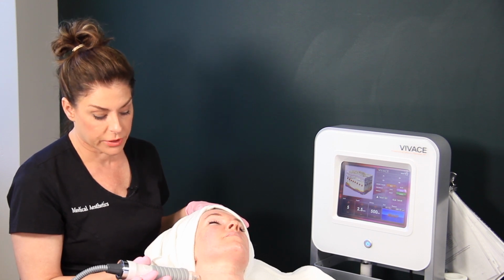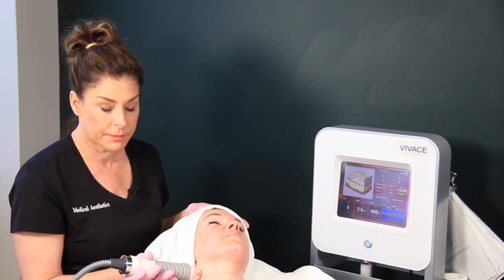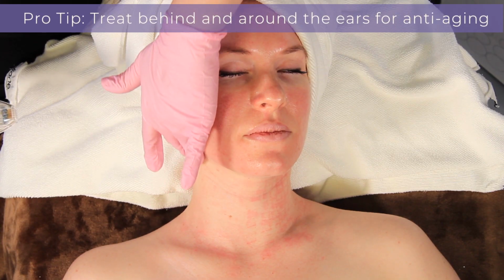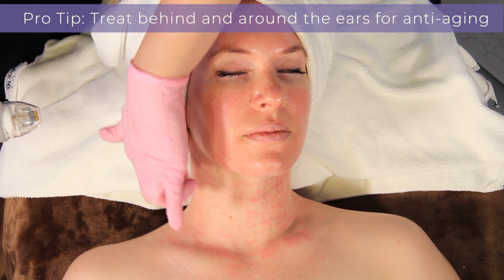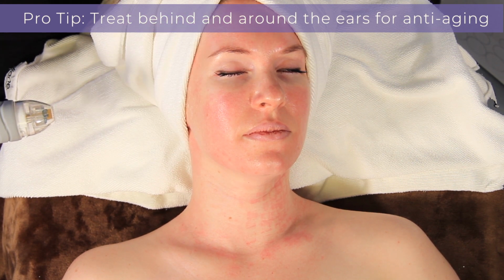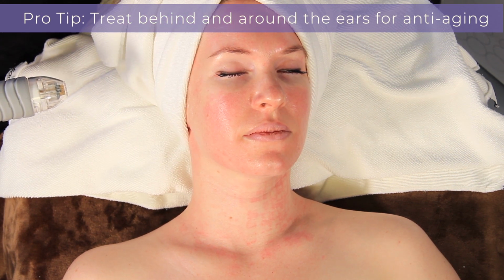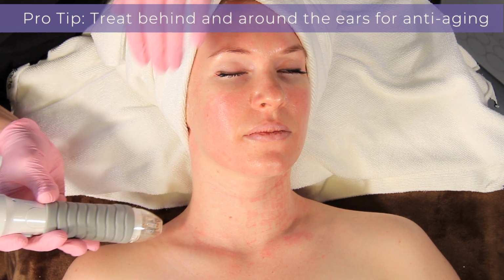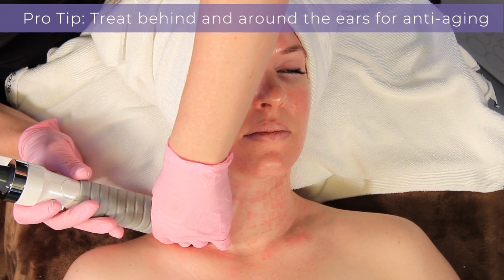One placement when putting on the numbing cream on your client, and a lot of people forget to do this, don't forget to move or travel back behind the ear a little bit. So that way you can get this spot. A lot of times women get the crepiness around their ears, or they have some crepiness behind the ear as well. You want to make sure you're getting that area as well for anti-aging purposes.